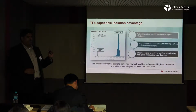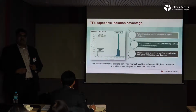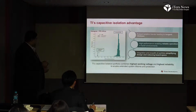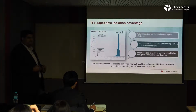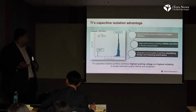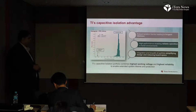I'll show you one piece of actual data from the extensive testing that we've done internal to TI on this capacitive technology. What I'm showing you here is data from actual tests that we've done at Texas Instruments. This is done on almost 2,000 different devices from multiple lots picked from our assembly lines at multiple times. The y-axis over here is just number of devices, and the x-axis is the test voltage to barrier fail.